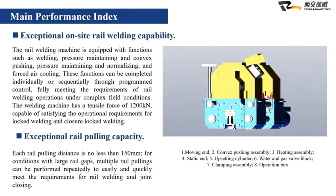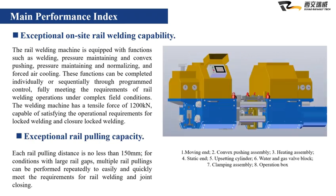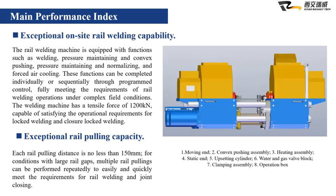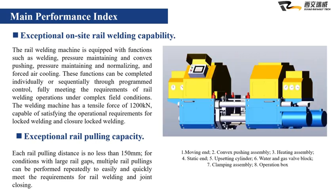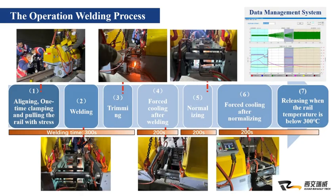The welding machine has a tensile force of 1,200 kilonewtons, capable of satisfying the operational requirements for locked welding and closure-locked welding. The GPW 1200 process flow includes welding, trimming, forced cooling after welding, normalizing, and forced cooling after normalizing.